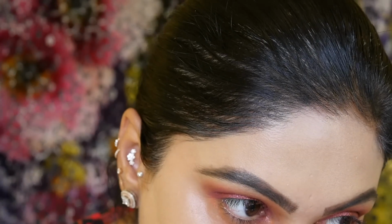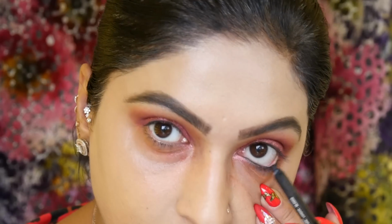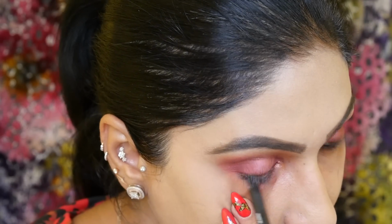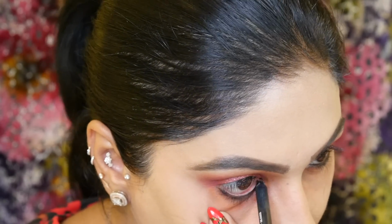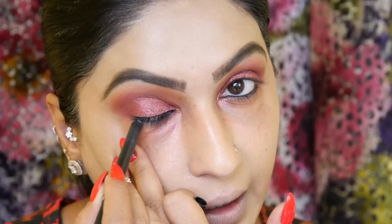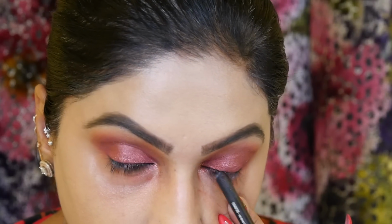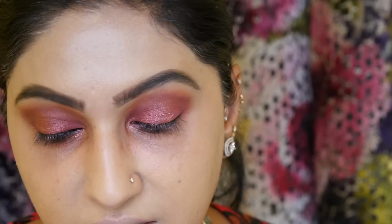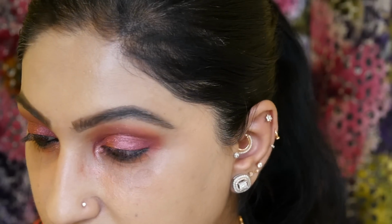And I like to do this before concealer because I feel like when I do this after concealer, I kind of move the product, the concealer. I'm also closing my eyes so I can line the waterline like that. Okay, so that's that done. And before we do the under eye, let's go in with concealer and then we can finish the rest of the face. Speaking of concealer, we did not conceal our eyebrows.